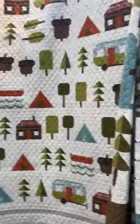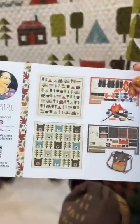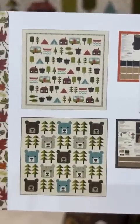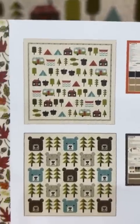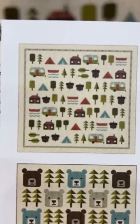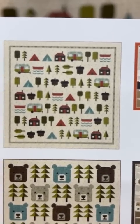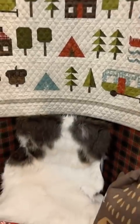This is a Moda kit, and let's see. Sorry, you guys, I can't remember the name of it off the top of my head. So many patterns. But it is available as a kit, this camping and RV themed one. So ask your Moda quilt shop about that.